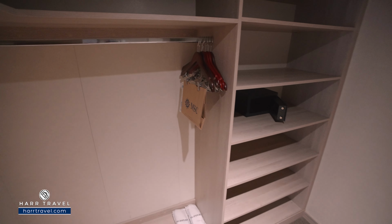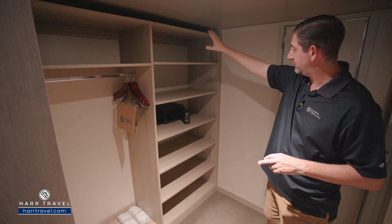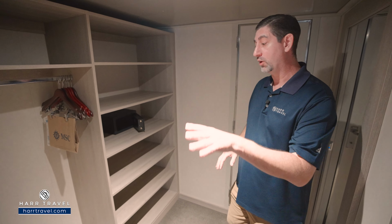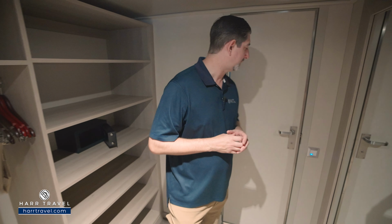I guess it's a walk-in and walk-through. You've got plenty of hanging storage all the way around, storage up above with the shelves, shelves all the way up and down here, and a safe, perfect size for a passport, wallet, or a small tablet. You're also gonna have comfy robes and slippers, another great amenity. You can wear those right down to the thermal suite of the spa.